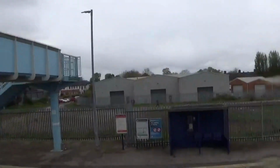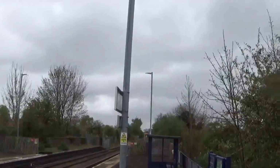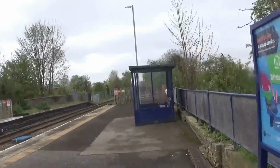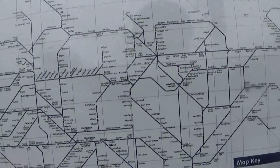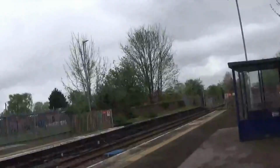And that over there is Brigg itself. First time of me ever being to Brigg. Quite a nice town centre. Got the network map. After today, I've been to all the stations on the Brigg line.